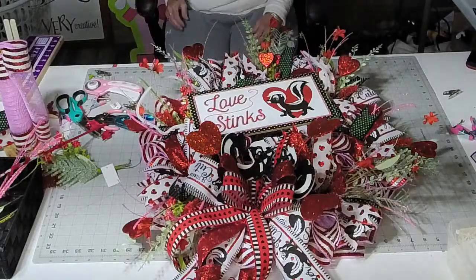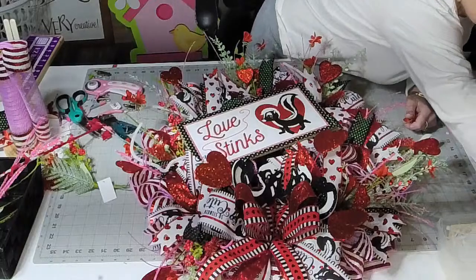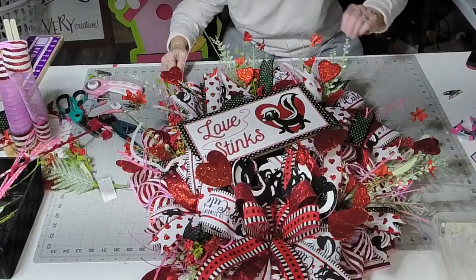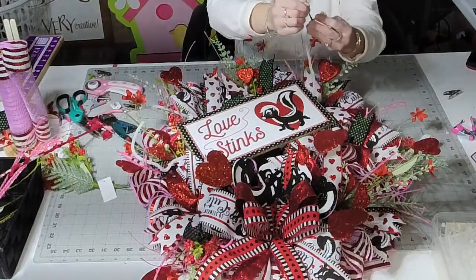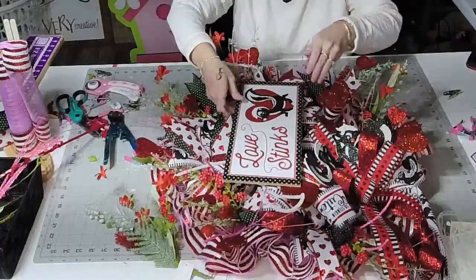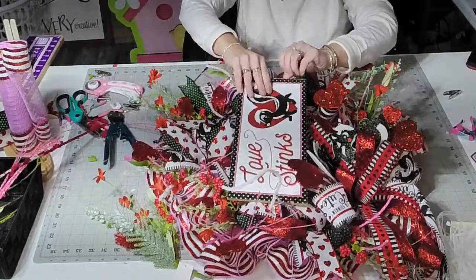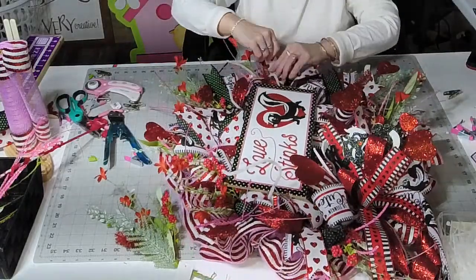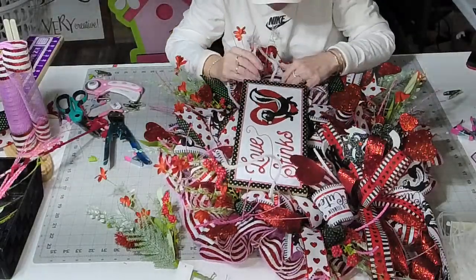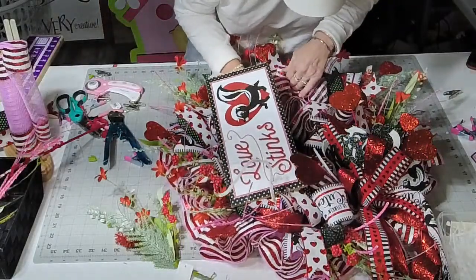Okay. I hate this part. Although I'm going to use my little handy dandy needle to go down the hole. So I think right there. I just want to make sure not too many ribbons are stuck underneath your sign. And I'm going down into the wreath.